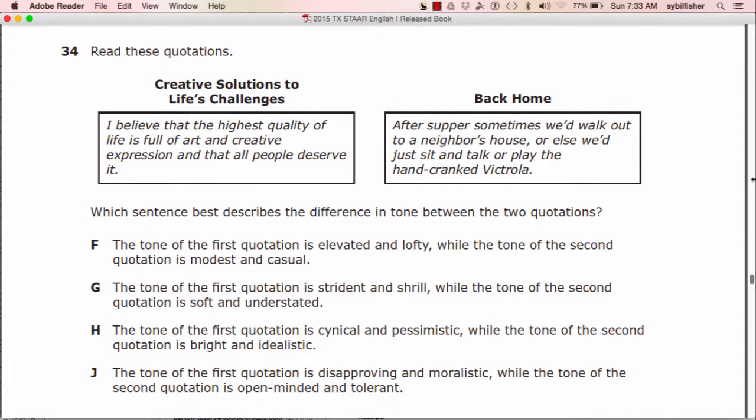Which sentence best describes the difference in tone between the two quotations? F. The tone of the first quotation is elevated and lofty, while the tone of the second quotation is modest and casual.